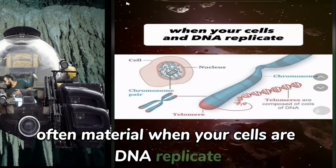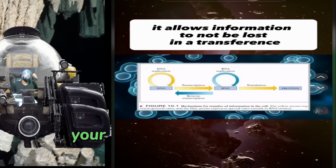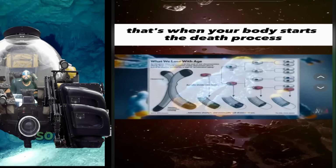Buffer material, when your cells and DNA replicate, it allows information to not be lost in a transference because your body's consistently regenerating over and over again. But when the buffer material in these caps run out, that's when your body starts the death process.